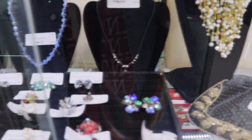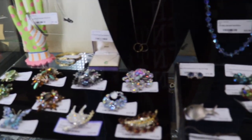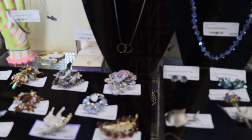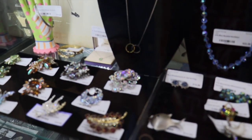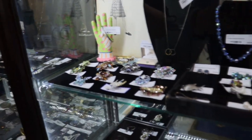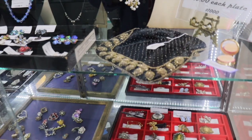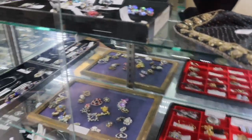Check out the vintage jewelry. They had some amazing pieces, and oh my gosh, those brooches were stunning. And they were only $14 a piece, which in the world of brooches, to me, was totally reasonable. I didn't pick any of them up because I did find some other brooches that I liked a tad better, but these were pretty fabulous.